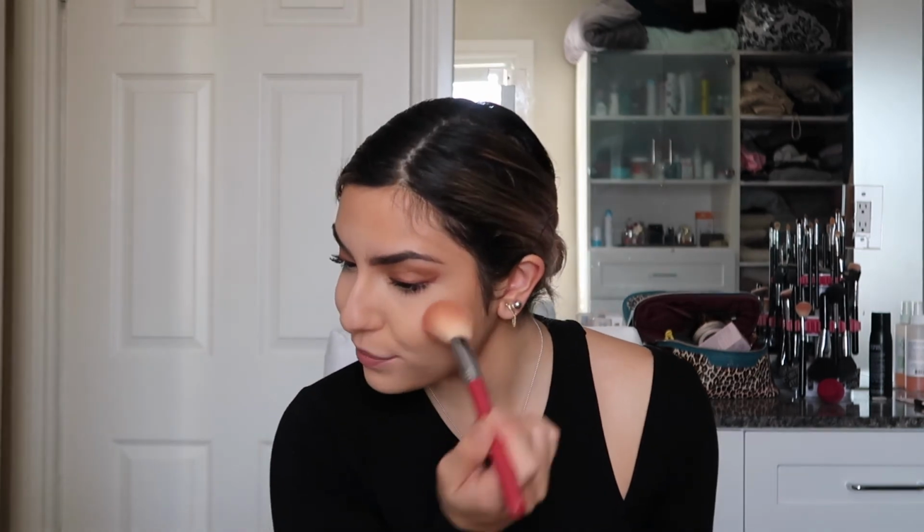Of my cheeks. And then I don't do this all the time, but I think today I will. I'm going to apply some highlighter. So I just have this fan brush from Morphe and picking up the highlighter shade called Cookie in my Benefit palette. Putting a little bit on my cheeks, not sure if that's even going to show up. And I apply a little bit on my nose as well.